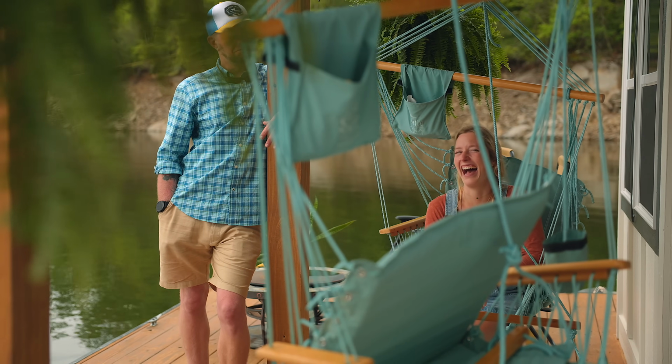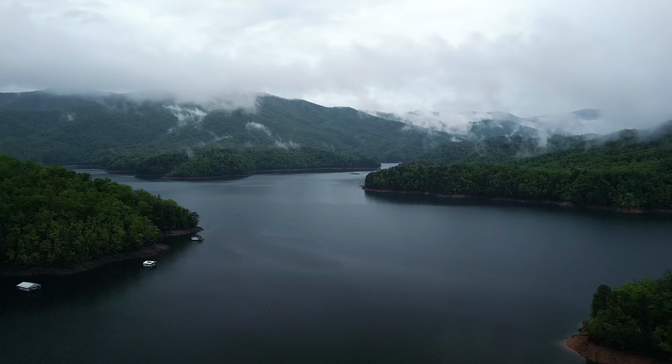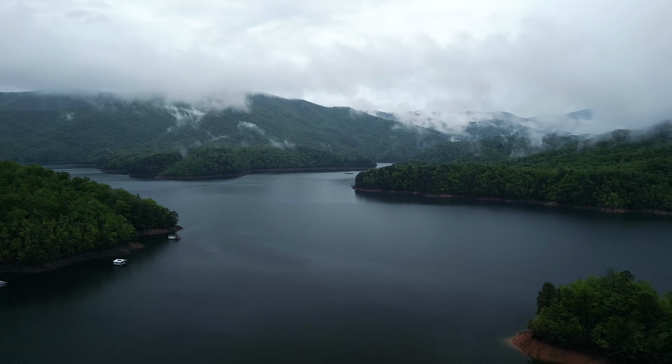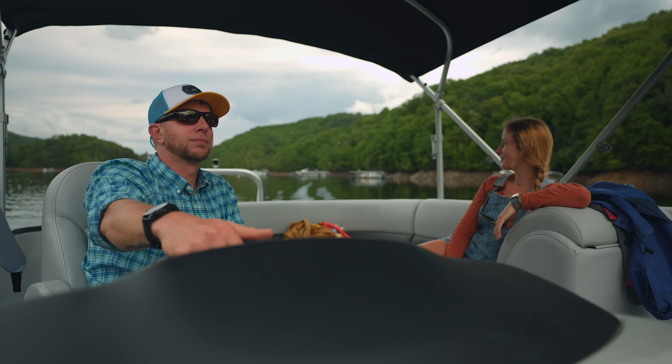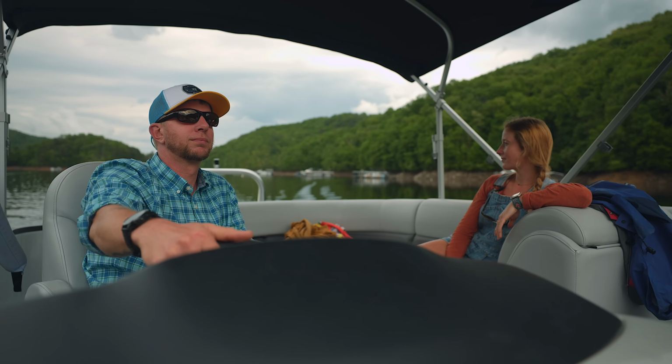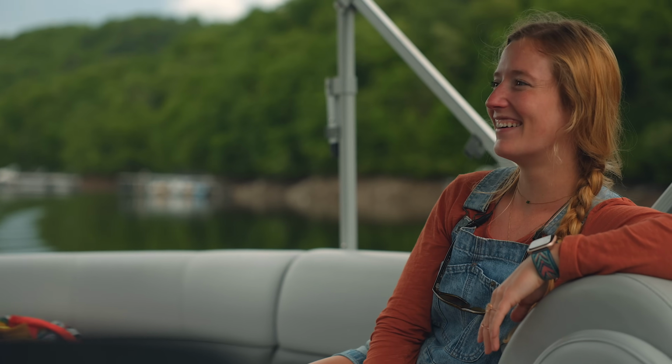So we've been together for about 4 years, and we've been living here on the water for about 3 of that. We met kind of indirectly through work. Brandon was working at the marina that he manages, and I was working for the National Park Service. We keep our boats at that marina, so we kind of met in passing through our respective jobs. And then we went to the ER on our first date.